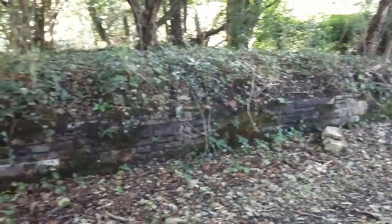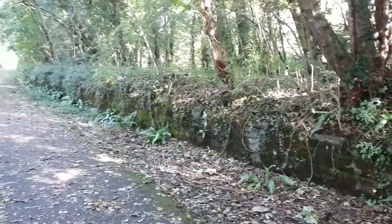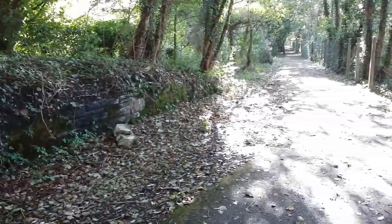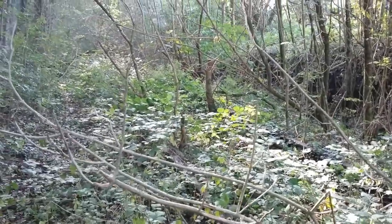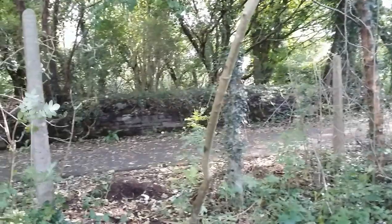Here we are at what remains of the platform area where Brynmenyn railway station used to be. And this cycle track here is the one which heads towards Brynkethyn by here. Here we are, what remains of the old railway line in Brynmenyn by the old railway station. As you can see in the background over there, that's where the old platform used to be.